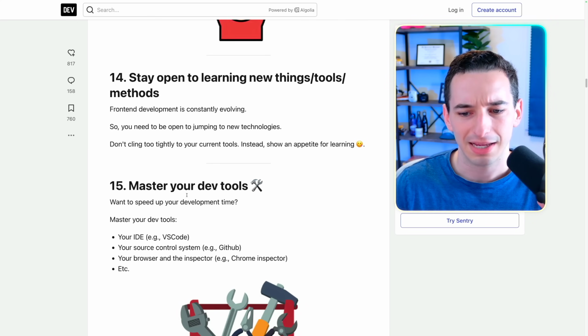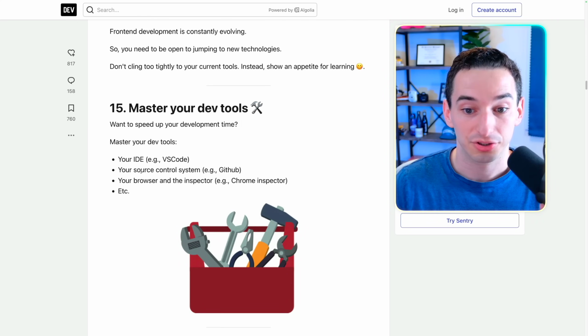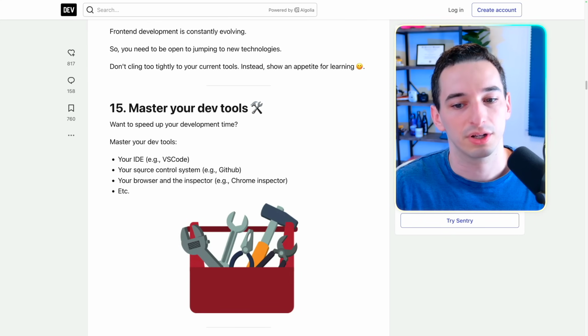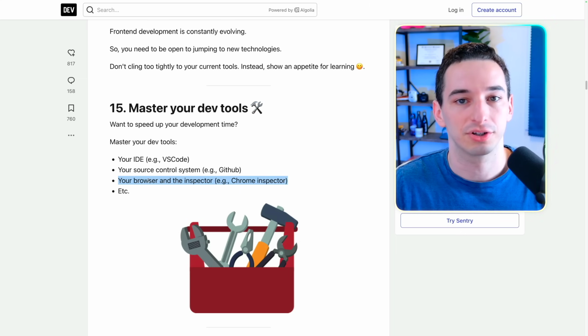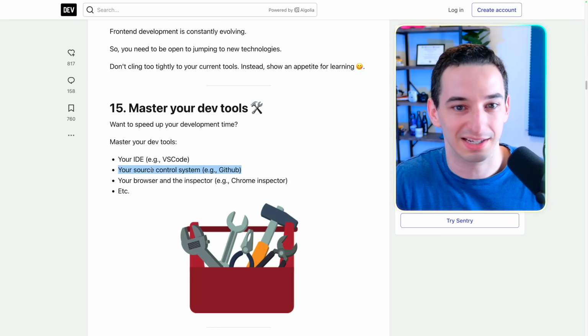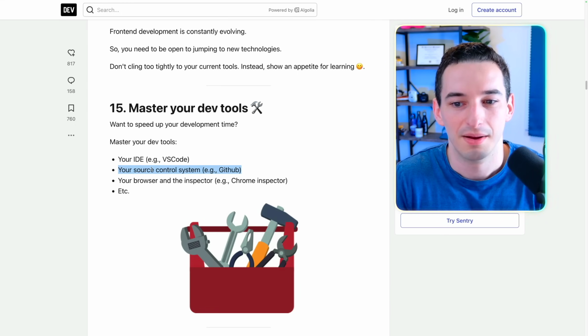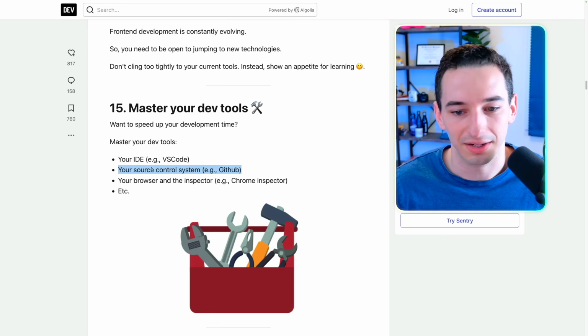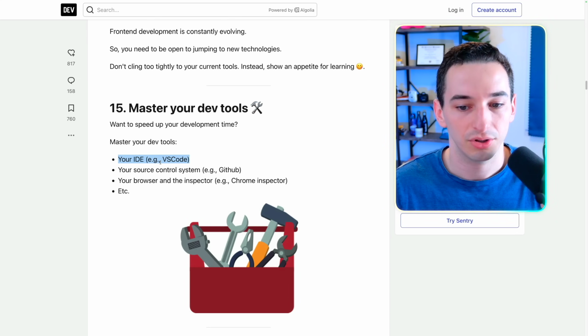All right, next up, master your dev tools. So good thing with this is that a lot of it will just come naturally, but that said, I do think it's important to actually become very good with your IDE and the inspector in your browser specifically. Source control, I don't think matters nearly as much, to be honest. Like, I'm not some expert in Git, but I have never really felt that that's making me a slower developer in any way. But what is very important is being proficient in VS Code or whatever IDE you use, as well as understanding the inspector super well.